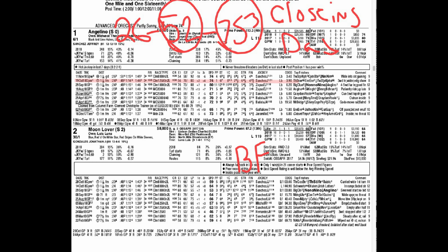This horse has no speed. He's a closer, but those circles that I've got around the adjusted lengths mean that those fractions were slow. October 19th was a closer day. The closers were winning that day. He tried to close, and he finished fourth by a length. So he kind of did what he was supposed to do. I don't really care for him.